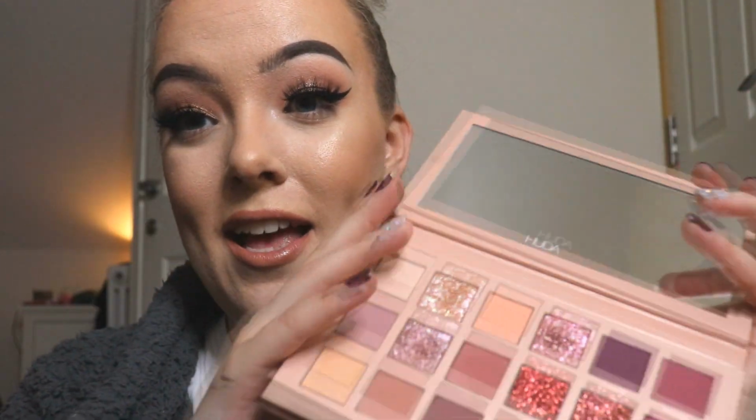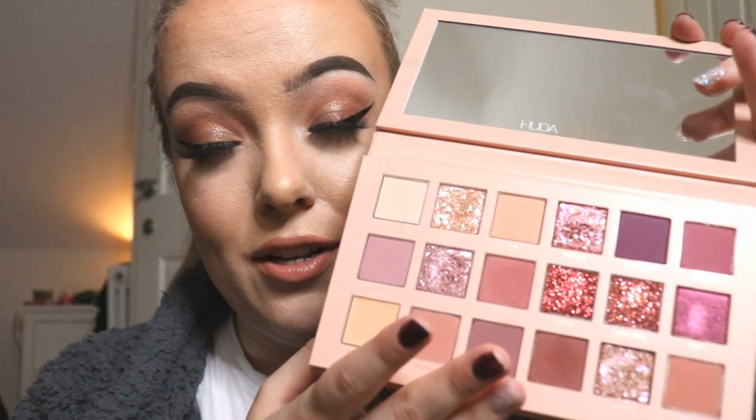I love the big mirror. I love the packaging. It's such a soft, perfect everyday palette. I haven't had any problems with the mattes or the shimmers in this, or the glitters. Obviously glitters are quite easy to work with because I work with them quite regularly, but yeah, I love grabbing this just for an everyday sort of look. This is so beautiful and so wearable.